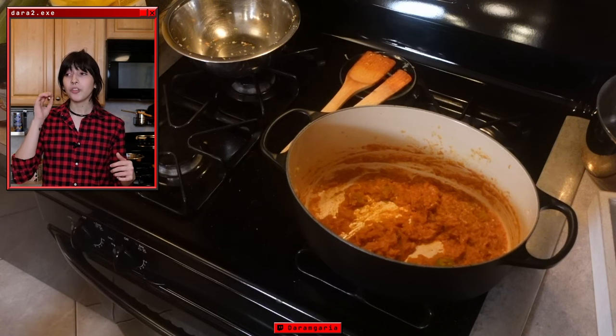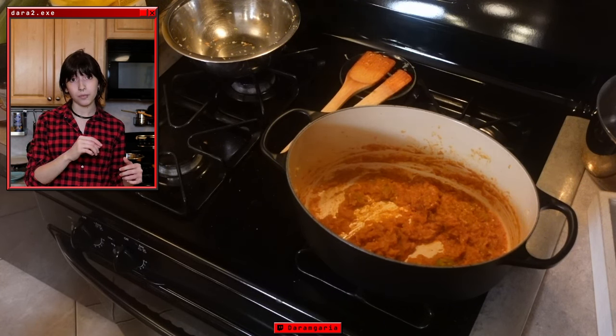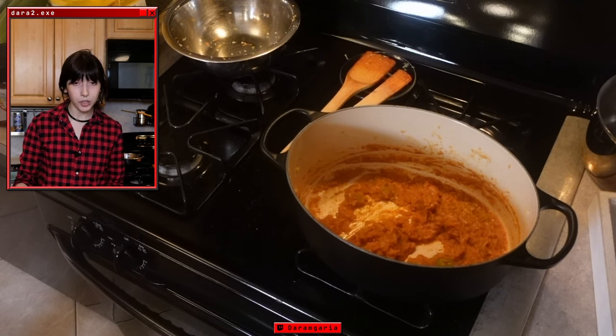A lot of people, they don't love the texture of a raw onion. So what I would do instead is I would feature cooked onions in something else.